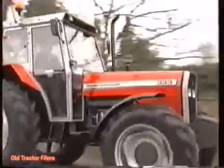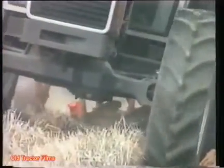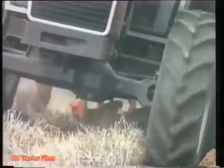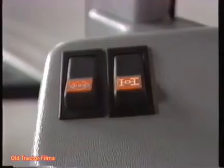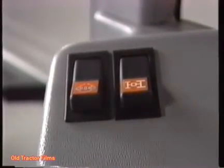You'll also notice on four-wheel drive models that by pressing this console-mounted rocker switch, both front and rear differential locks are activated simultaneously. What's more, to warn that the diff locks are engaged, the switch, as well as a warning light, are illuminated.